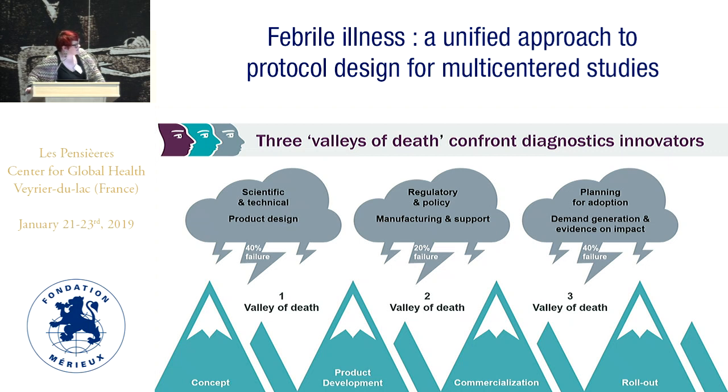And then at the end, you can have the greatest test and a really great idea, but if nobody wants to use it because government is not paying for it, national health insurance isn't paying for it, big procurement agents are not buying it, for whatever reasons, most of the time because it doesn't fall into a big bucket, you have a great test, but it's not going to get to the patient. So these are the different valleys of death that we are trying to address with some of the studies.